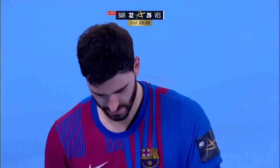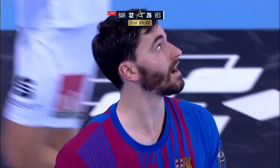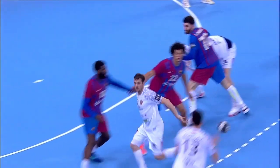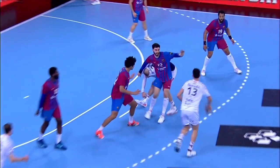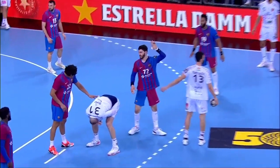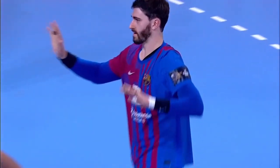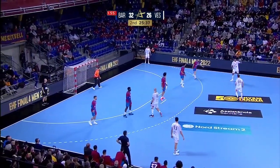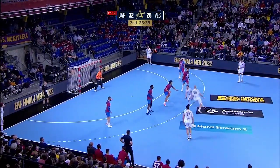And you have Perez de Vargas deliver. Oh, he's able to deliver between the posts. Well, it's a killer combination. Fabregas gets his marching orders for 2 minutes for that. A bit of a poke in the eye and also dragging the jersey over. He puts his hands up immediately to apologize and no hard feelings. So that's the man up here.